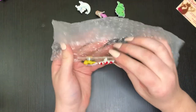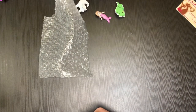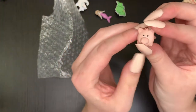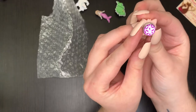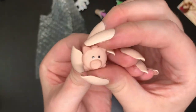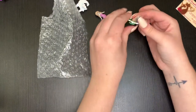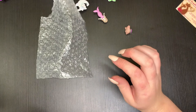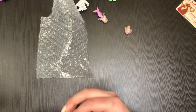Okay, and then here's the rest of them. So I got this tiny little pig minder, with this little purple back. Do you see him? Look at him. So cute. Oops, these ones want to stick together. I think I'm gonna put them back on the business card and just store them like that.